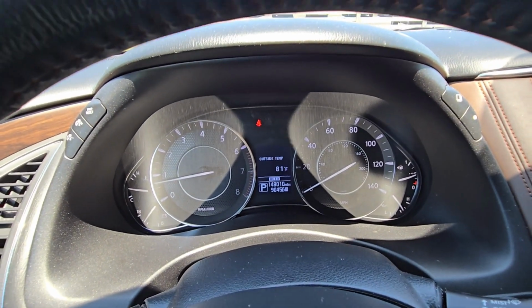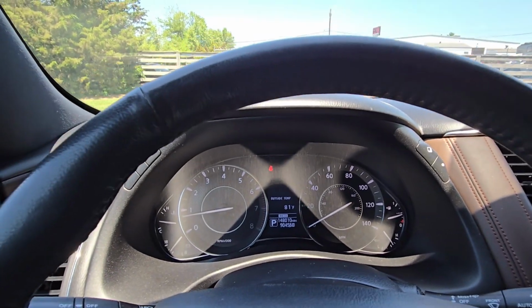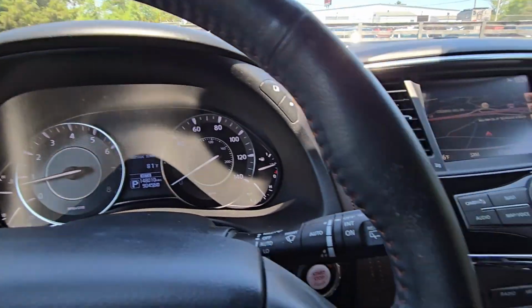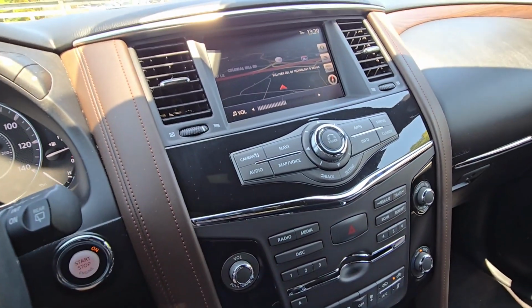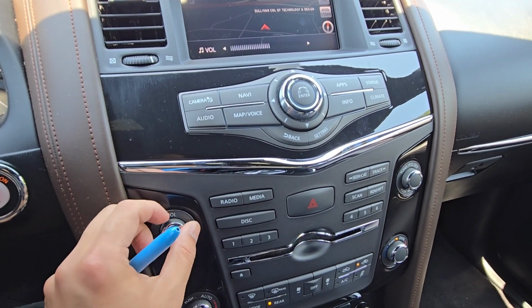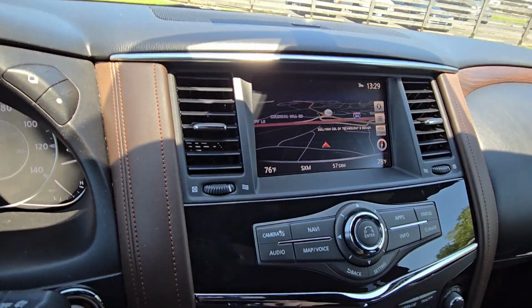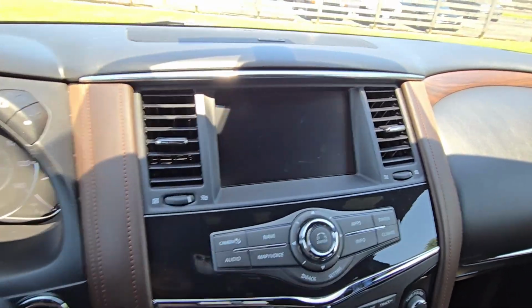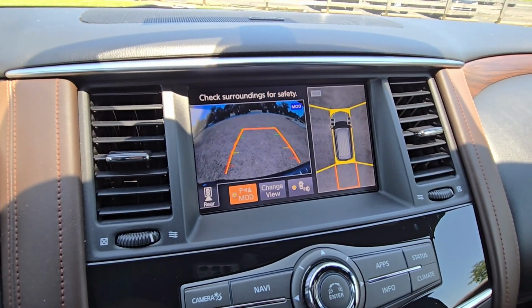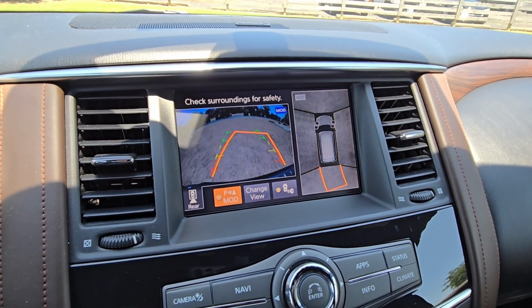Looking at a little over 148,000. No check engine lights on or anything like that. Radio works great. I'm not gonna blast it too loud. And then another cool thing, it's got navigation built in, and look at that camera, backup camera that turns as you go with you in the steering wheel, and it's got an overhead view as well.